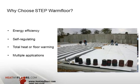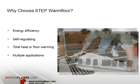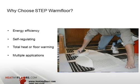Here it gives you just a little snippet of electroplastics building and step Warmfloor. Of course, they're the manufacturer, and you can see them rolling that out on an insulation barrier to prevent the downward heat loss. So just a great way to use it as a primary heat source other than the traditional perhaps hydronic tubing that may be installed. Also gives the application of tile.